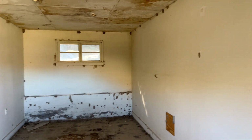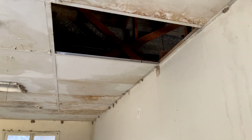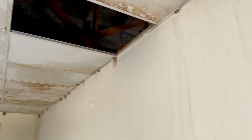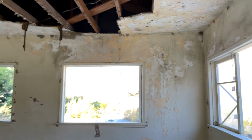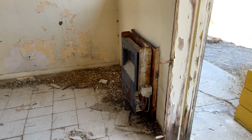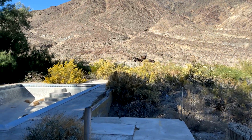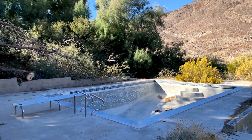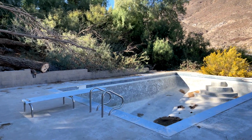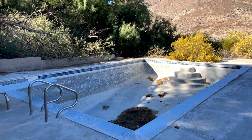Hard to say what all these spaces were used for, but there's ducting up there too. So they really had this place set up. Gas heat down here. Here's the swimming pool. Tell the burrows go into it.